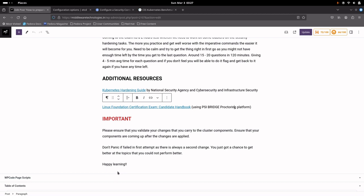and what the different security related documentation is that you can go through, and how you can take the exam.